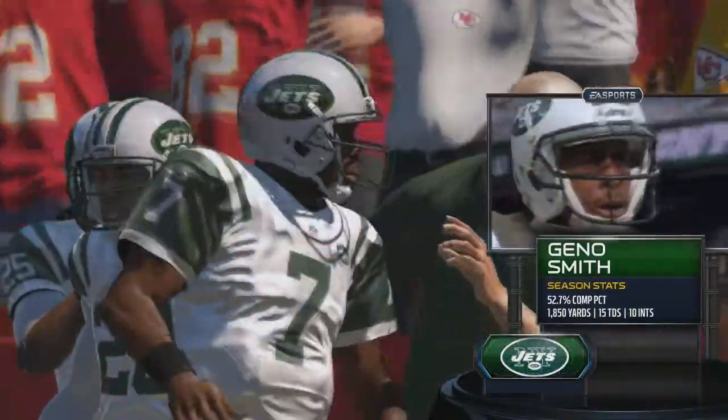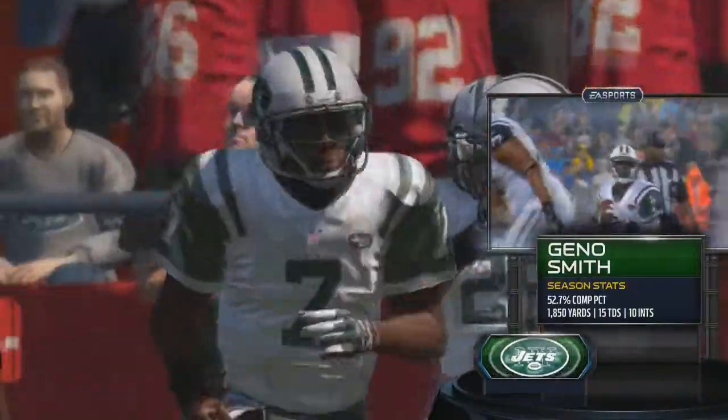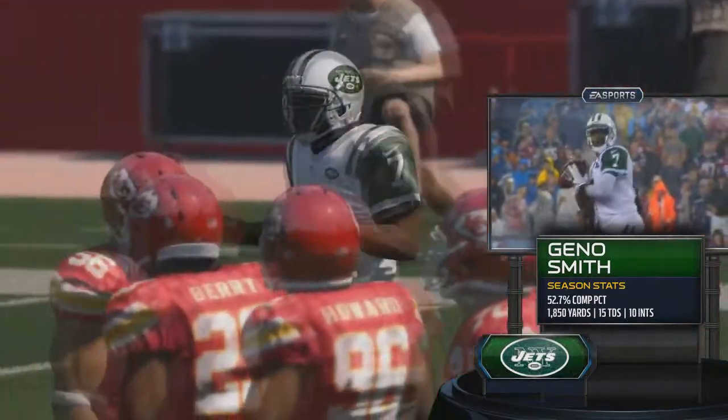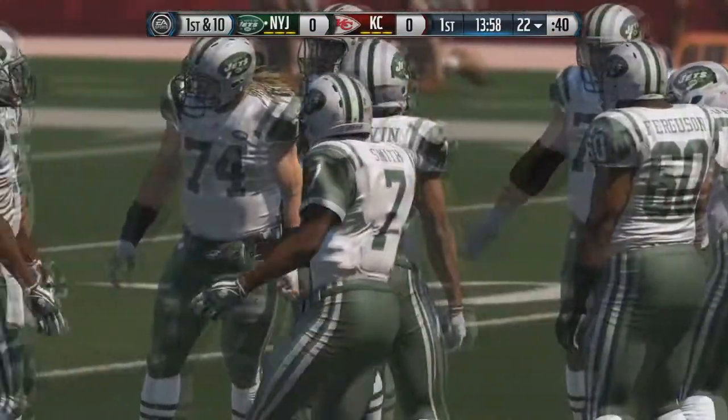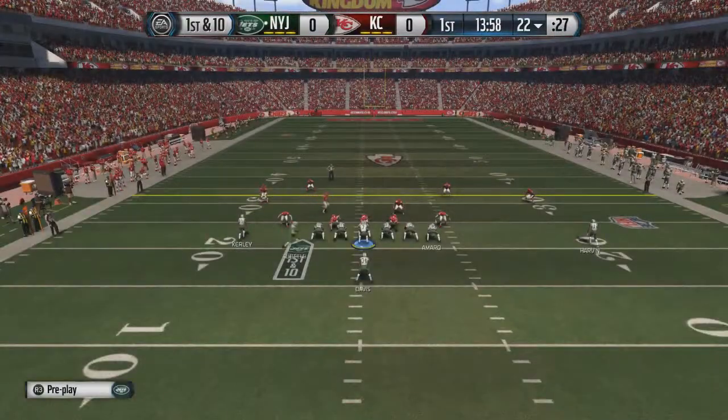this season. Now you see Geno Smith's stats on the year: 15 TDs, 10 picks, almost 2,000 yards. At this point in the season, he is leading the NFL in touchdown passes, which is actually kind of shocking. But let's see how he does today.